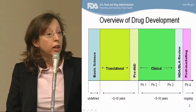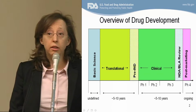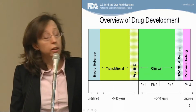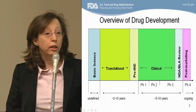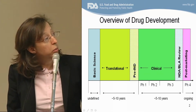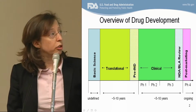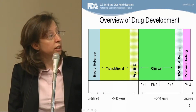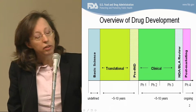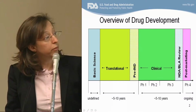For example, this is where we would really do a lot of work on understanding a disease, registries, natural history studies, finding the fit between a potential drug and the target that we're going after, and things like animal models of disease. That would all fit in the translational space. Then moving forward from there, in pre-IND phase, that would be right before you're planning on moving into clinical trials. That would be things like animal toxicology studies, for example. And this whole piece there can take, estimated, from 5 to 10 years, but really it's very highly variable depending on what you're talking about.